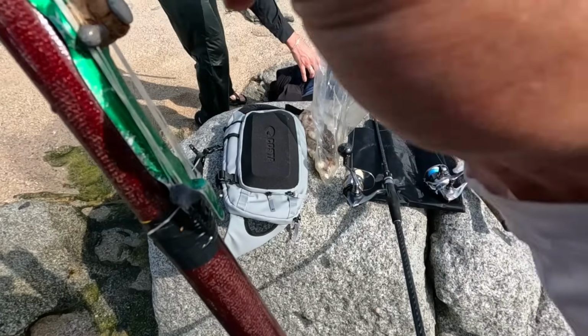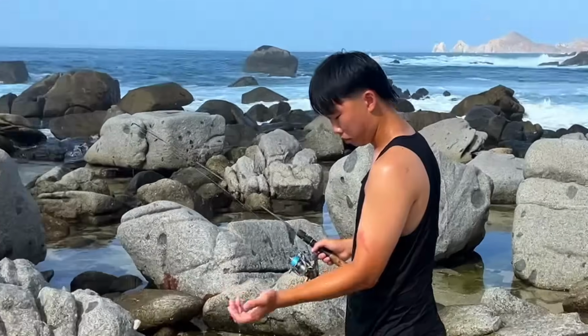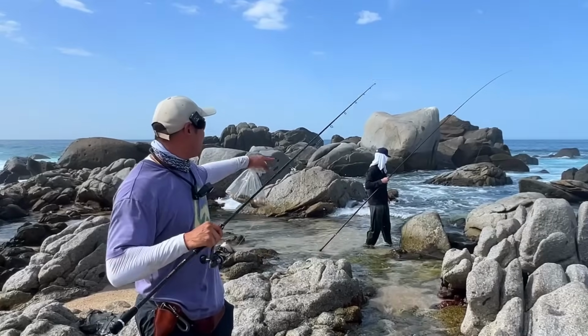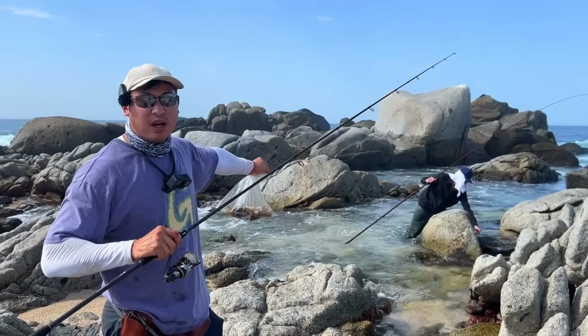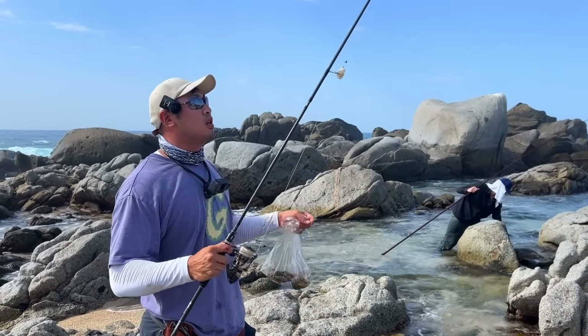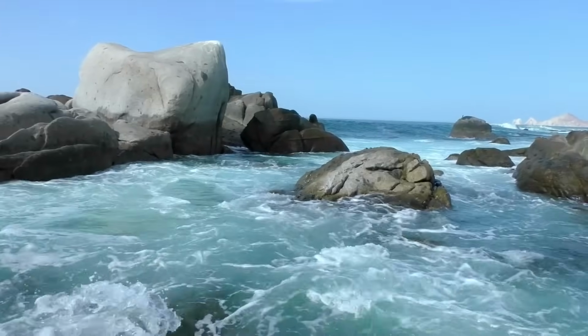So we got three rods. Andres has got this dip rod, the cane pole. Daniel's got a little tiny pole. I've got my Hayskipper rod. We're gonna hit this rock right here. I think there's a nice deep hole right there, so we're gonna try and find some fish there. And I got a bag full of shrimp and crabs. Let's see what we get. All right, we gotta get over there. That's our spot.